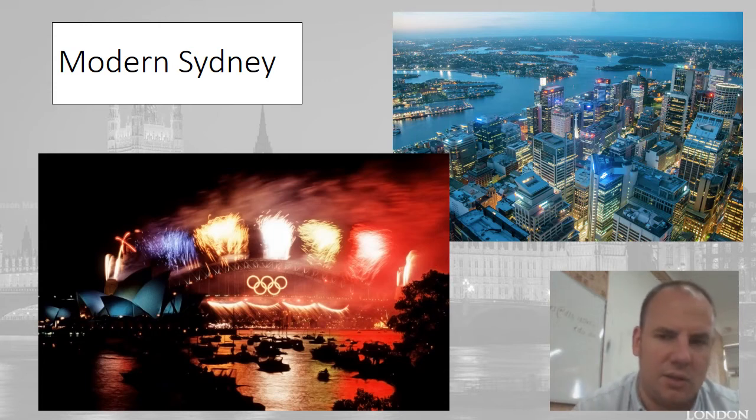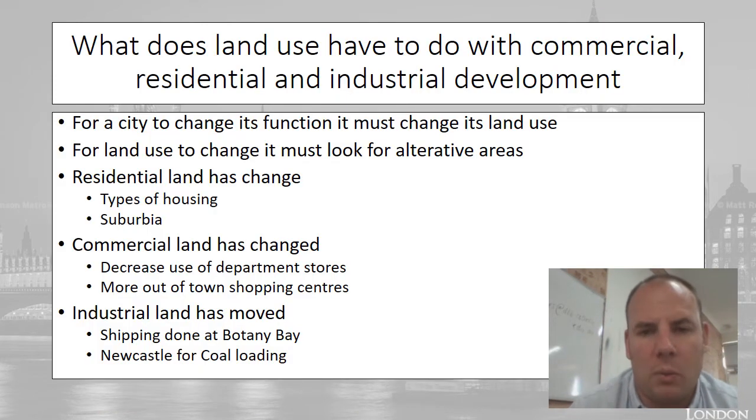Then we look at modern day Sydney. Sydney has many functions. It's a tourist destination. It's the centre of business in Australia. It's a centre of trade, of technological innovation, of university learning, and culture. So Sydney's modern function has changed dramatically from where it was in 1788. Now, when a city does change its function, it needs to change its land use, otherwise it can't change. So for Sydney to become what it is now, land use has had to change.